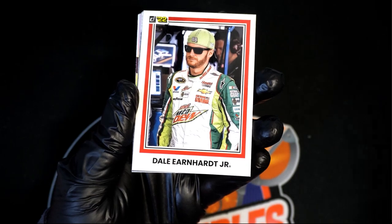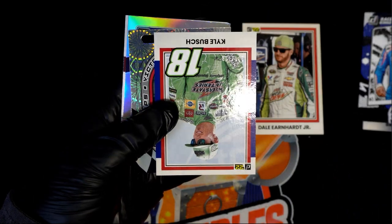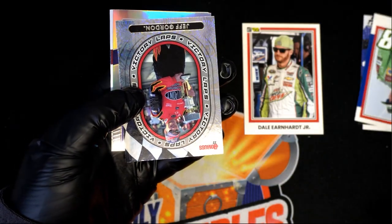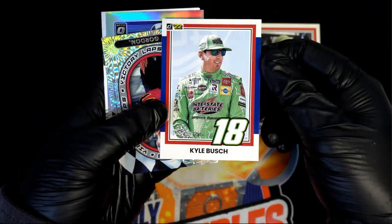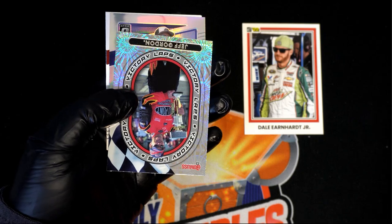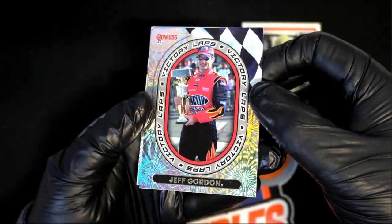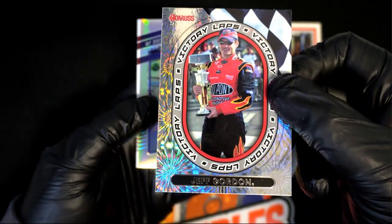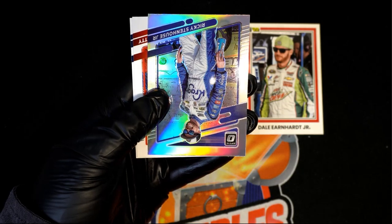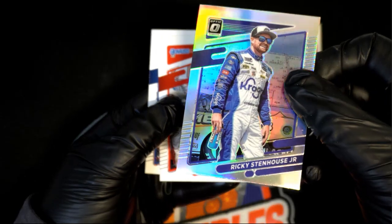Nice Dale Earnhardt Jr., Kyle Larson, Kyle Busch here. That one's got blue, and most of the ones don't have blue right there. I think that's a parallel. Might be a parallel. Nice Jeff Gordon. Victory laps insert. And an Optic Ricky Stenhouse Jr.